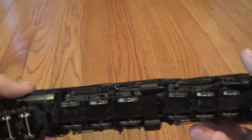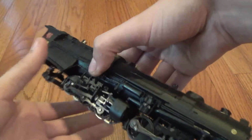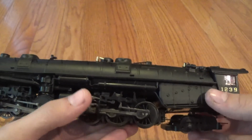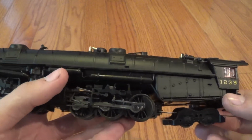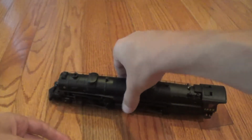I'm trying to think what else there is to say. I feel like I kind of missed some things, but I really don't know. I think most of it's just on the track. I think I pretty much covered everything there. So yeah, why don't we get it on the track?